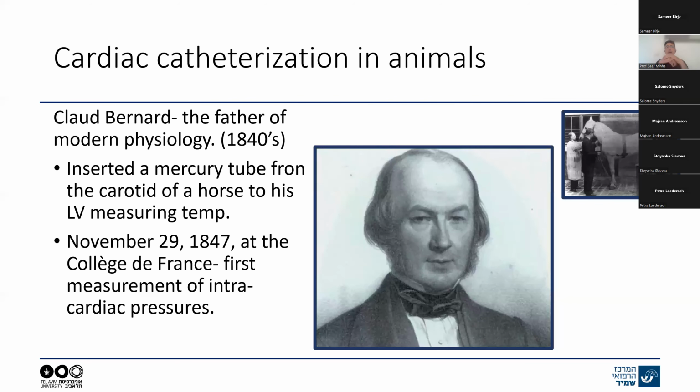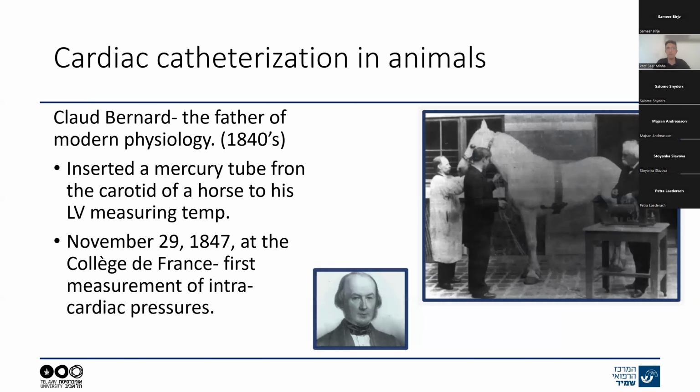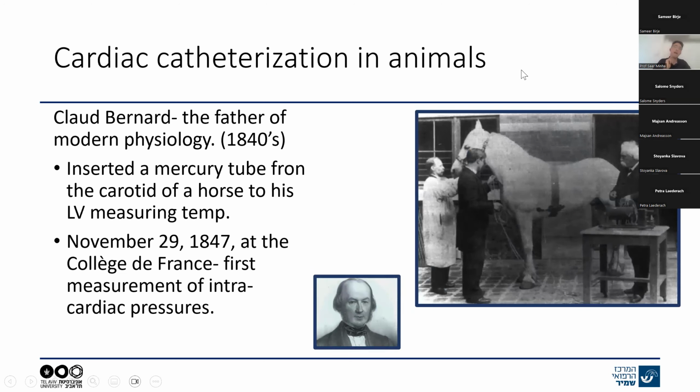All right. Then cardiac catheterization in animals. This is Claude Bernard, the father of modern physiology. What Bernard and his team did was insert a mercury tube from the carotid, the vessel inside the horse's neck, to its heart, and they were able to measure pressures.